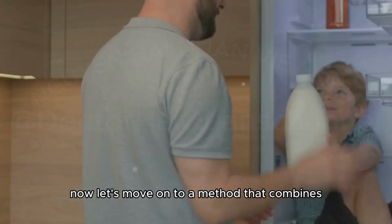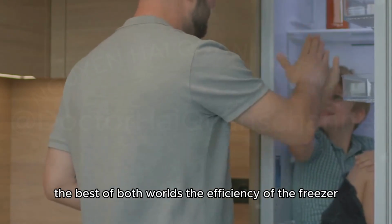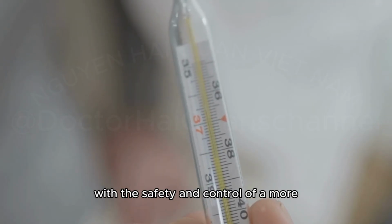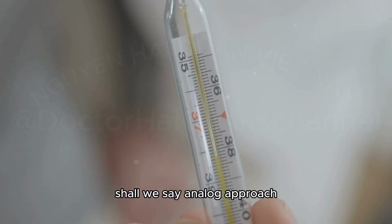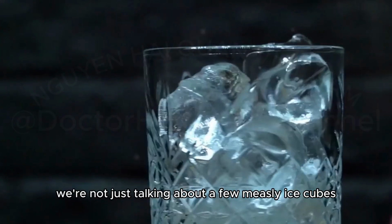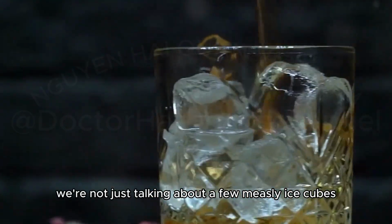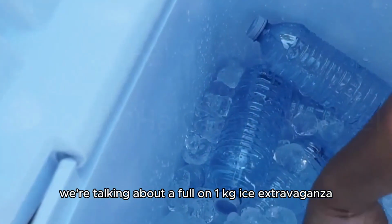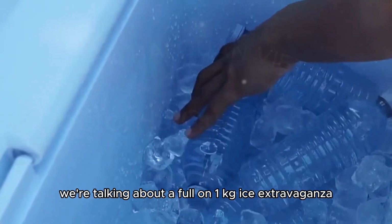Now, let's move on to a method that combines the best of both worlds: the efficiency of the freezer with the safety and control of a more, shall we say, analog approach. It's the classic ice bath, but with a twist. We're not just talking about a few measly ice cubes rattling around in a bowl of water. Oh no, we're talking about a full-on 1 kilogram ice extravaganza.